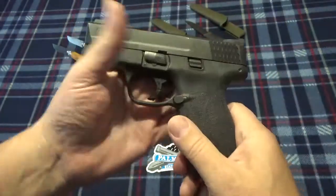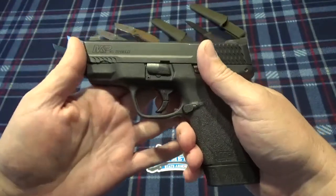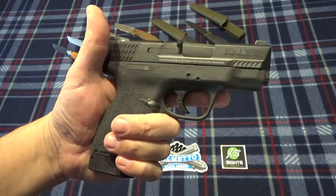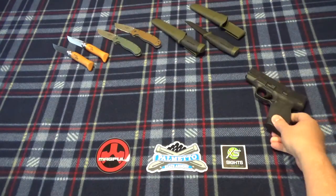As much as I love my M&P 45 2.0, this gets carried. I mean, the other one's a little larger. It kind of sits in the drawer. But yeah, this is my go-to. This is my carry handgun right here. And I really, really love it. I would have to say that's my favorite handgun.